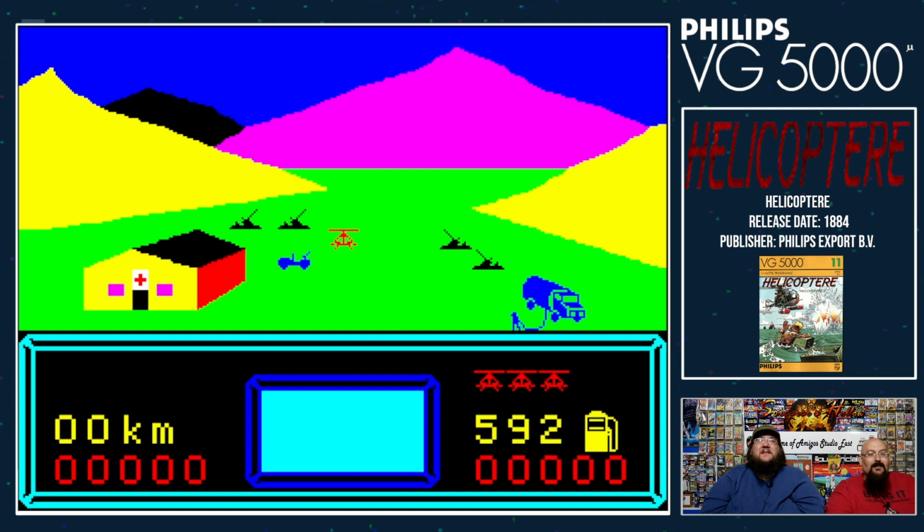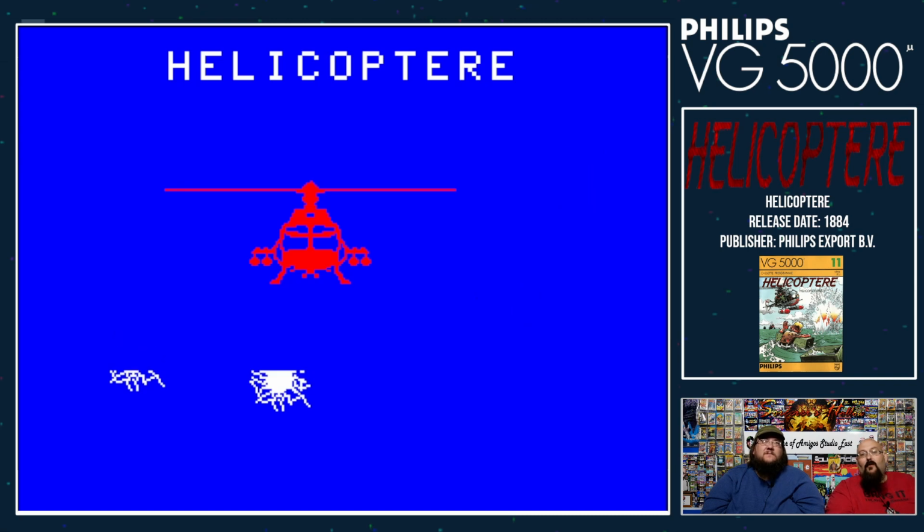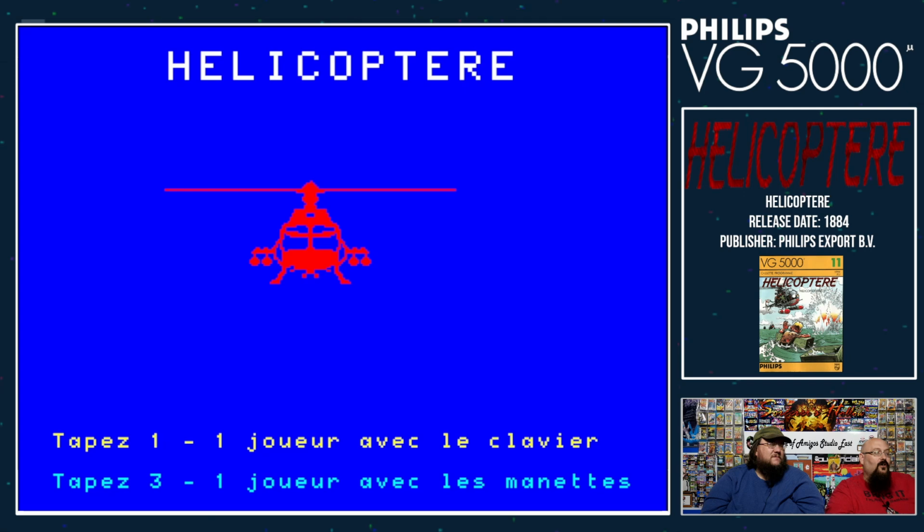So the first thing that happens when this game comes up is you see a helicopter hone into view and he starts firing right at you. If only it was playing the Airwolf theme. Remember that? It's beep and crap music. It also says "Jouer avec le clavier" or "Jouer avec un manette," which means play with keyboard or play with game controller. I choose to play with the keyboard.